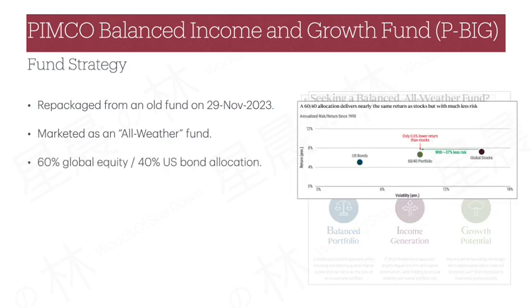pbig is defined to have a 60-40 allocation, which is a common ratio for many asset allocation funds, and long-term portfolio balance asset allocation recommendations. This is not some exciting new strategy in the market, so what PIMCO seems to be trying to do is to slowly increase its non-fixed income offerings, and going for multi-asset is a small but relatively safe step to take.